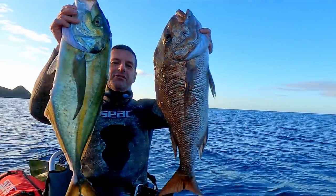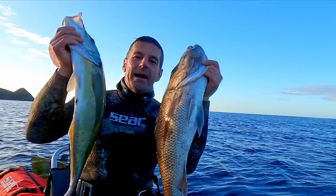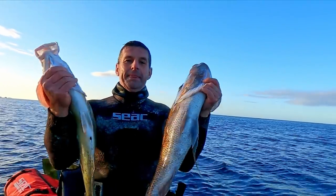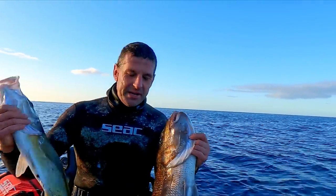Nice big fat trevally, nice big fat snapper. Beautiful, yum yum yum. We eat, you beauty. I also have managed to grab a few nice kinna. They're not super fat, but they're pretty tasty, good taste. Always nice kinna in this spot, so you beauty.